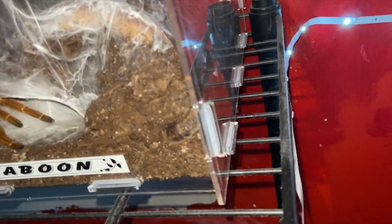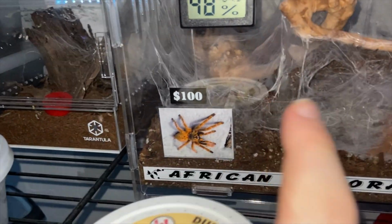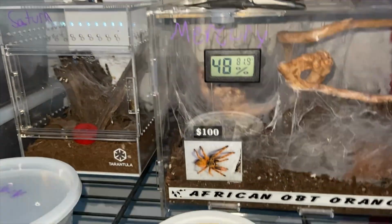That's an uneaten roach. I should go get that and coax him to eat it. He's still webbed up everything. Nice. I guess his name is Mercury. Yeah, I named everything. Venus. This doesn't have a name. Your name is now Scoogle Boop.